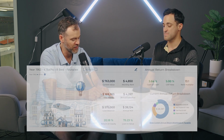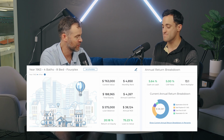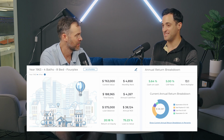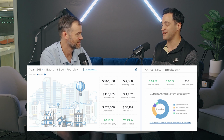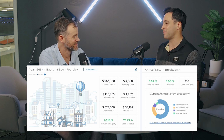You sold the Fourplex for 763. And you feel like that was fair market value, or did you take a few bucks off to just get this done? I did list it at like 785, so I took a little bit less, because to me that 20,000 is, I'd rather get into a better property long term than just wait for the perfect offer.